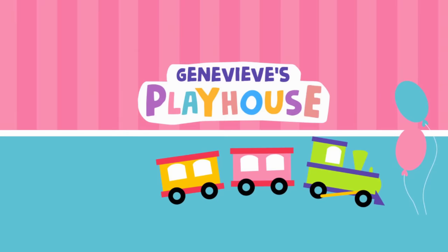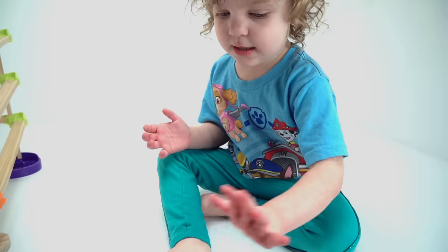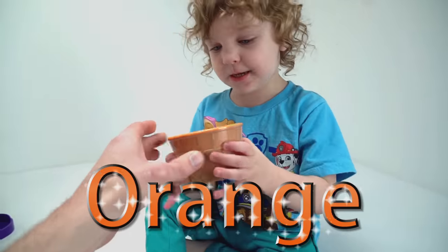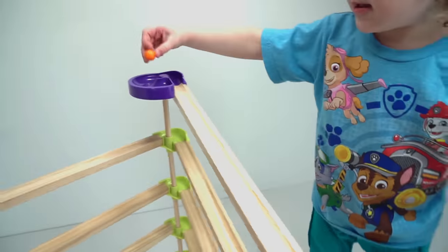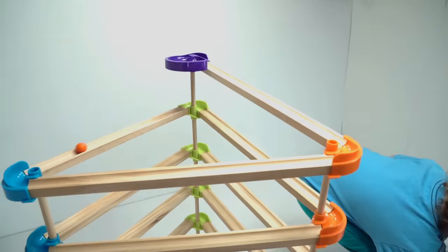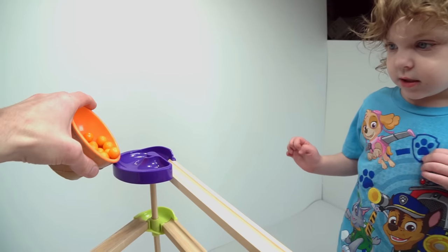It's Genevieve's playhouse. Here it comes. I'll put it up here. Are you ready? Yeah. What color is that? Orange. Orange? You want to put them on the gumball maze? Now push it. Whoa. Ready? Yes, I do. All right, here we go.